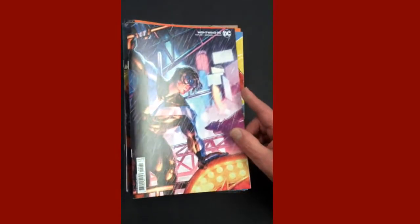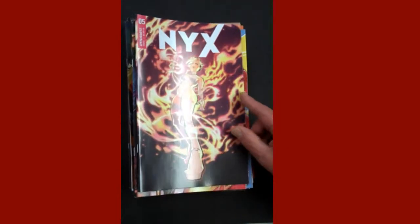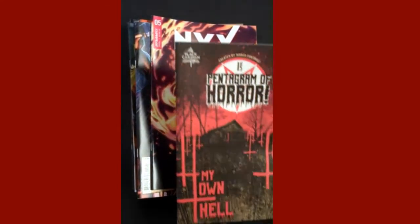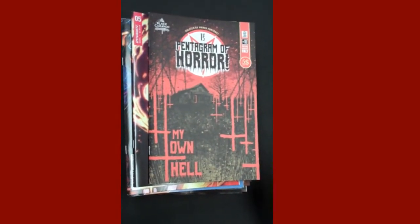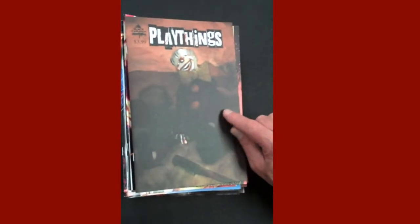And then DC Comics brings us Nightwing, issue 90. And the gorgeous variant cover for issue 90 of Nightwing right there. Dynamite brings us issue 5 of Nyx. From Black Caravan, we have The Pentagram of Horror. And that's issue 1 of the 5 scheduled. Also from Black Caravan, Playthings, issue 1.